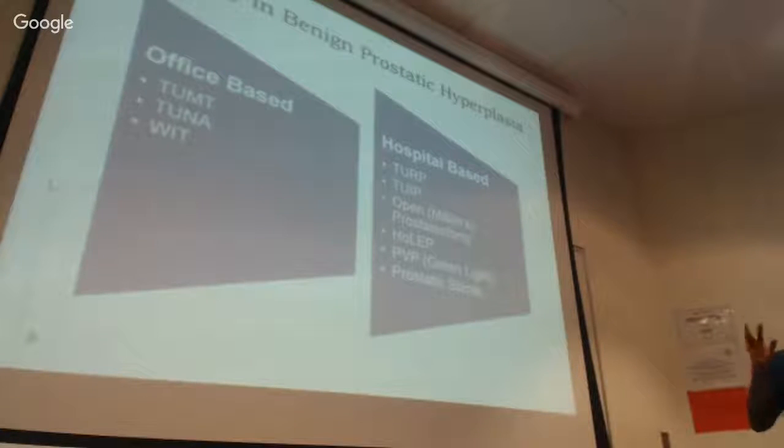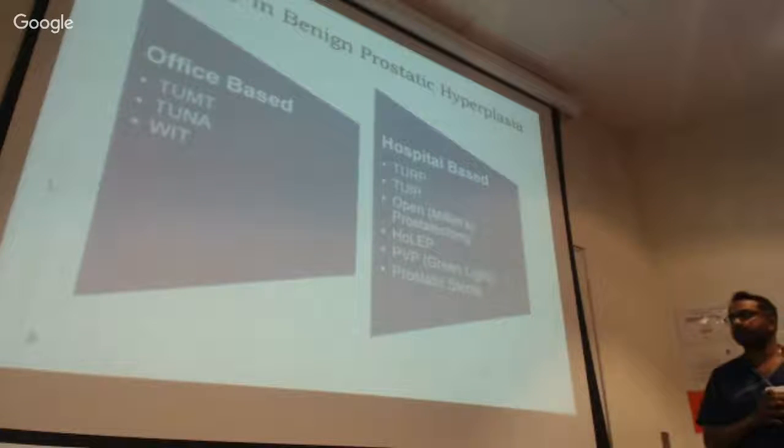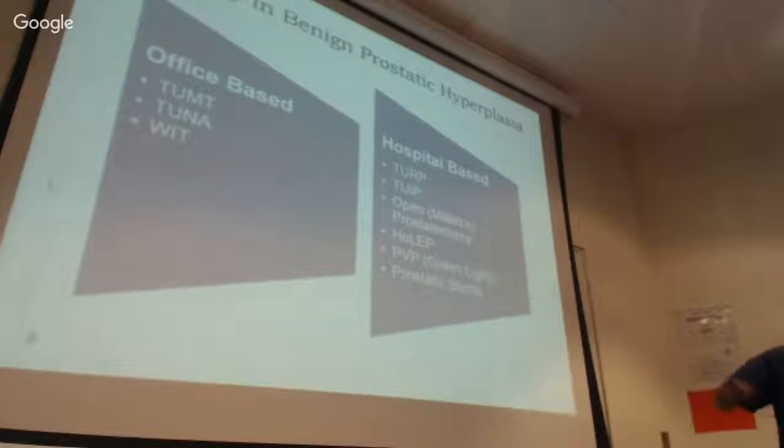And lots of little advances have come out, many of them to increase the income of the urologist. Some of them have some evidence base, like TURP, Millin's prostatectomy, HoLEP. Green light has an increasing evidence base behind it. The stents don't really work.